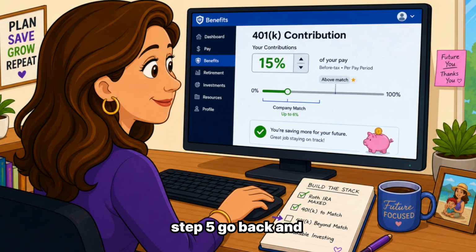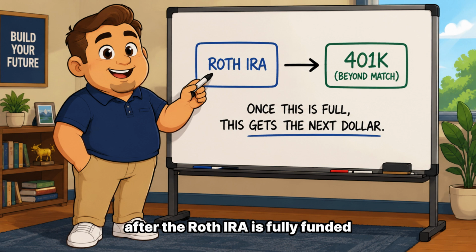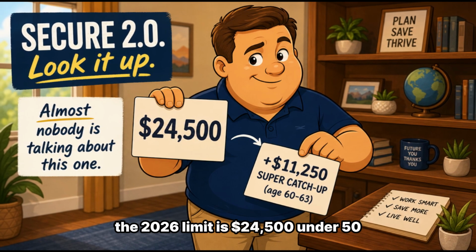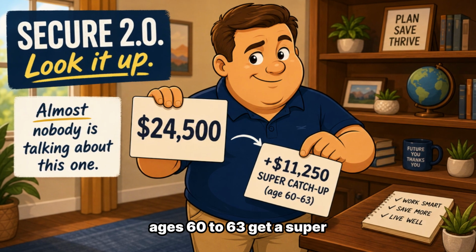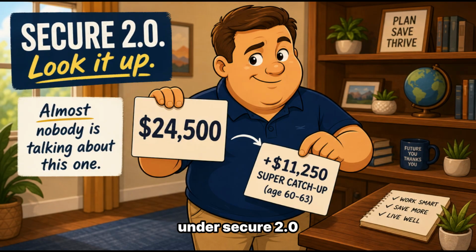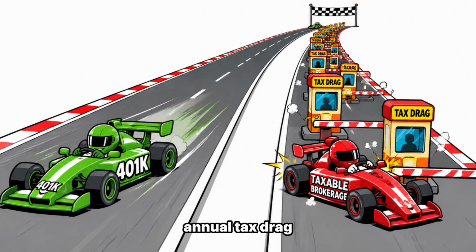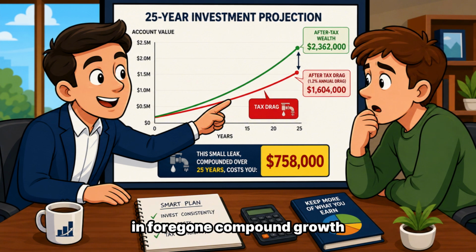Step 5. Go back and max your 401k beyond the match. After the Roth IRA is fully funded, redirect additional retirement contributions into your workplace 401k. The 2026 limit is $24,500 under 50. Ages 60 to 63 get a super catch-up of $11,250 on top under Secure 2.0. The 401k's advantage over a taxable brokerage is tax deferral. Every compounding dollar avoids annual tax drag. Over 25 years, that drag can cost tens of thousands of dollars in foregone compound growth.